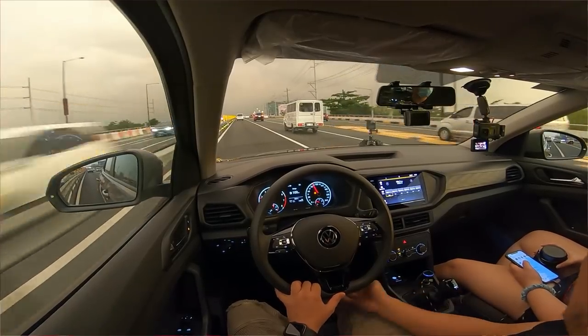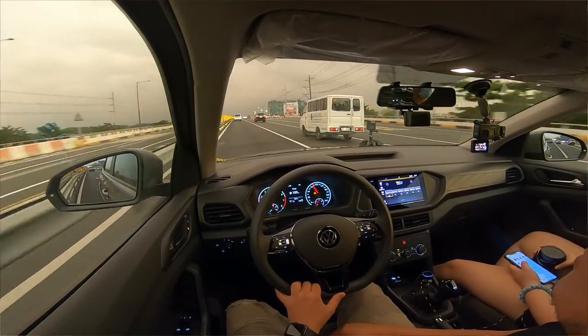Sa ibang car, it's a button within this area. Dito, nasa pedal. Dito, wala. Nasa pedal siya, pero walang button. So baka gumagawa lang ako ng kwento, what you guys can do is to book a test drive sa Volkswagen Philippines and confirm or deny my claim.